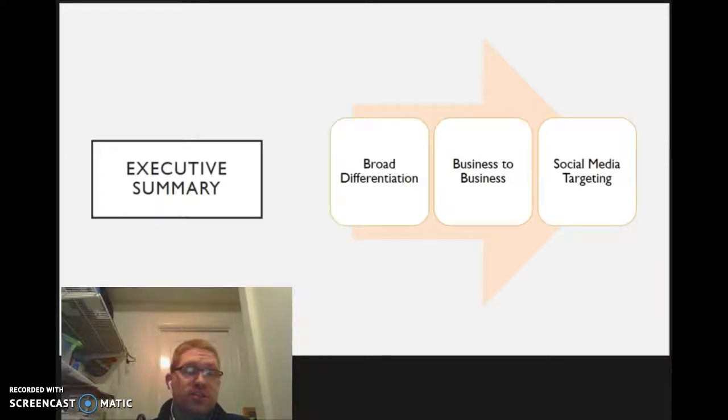So in conclusion, LexisNexis is a broad, differentiated risk analysis company. They work with businesses, so they're going to be seeking other businesses to do business with. And the way we're going to be targeting our groups to market to is by using social media that allows us to look at the industry someone works in and their job role, so we can get directly to the people the advertisements we need to bring in those sales.